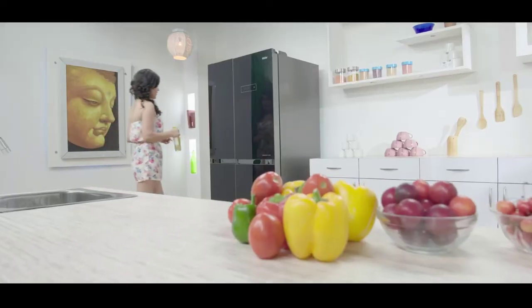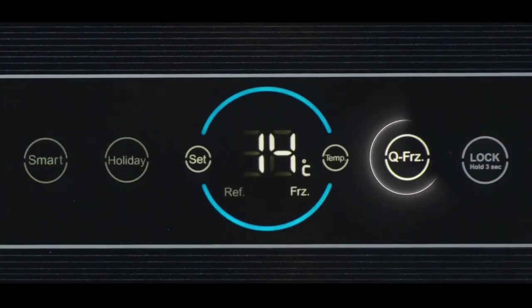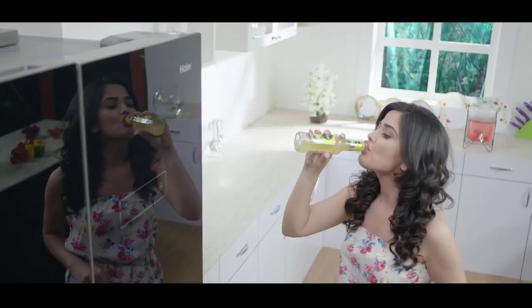Forget about worrying how to quickly chill your products. Quick Freeze Function does exactly that at just the touch of a button. Now you can start planning the unplanned parties.